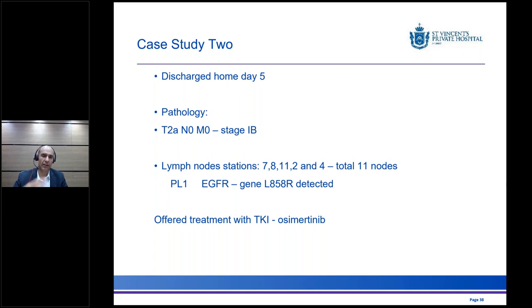Also, his margins were obviously clear. It was miles away from all of our bronchial resection margins. In him, what was very interesting, though, is that he came back with an EGFR positive. So there's a whole lot of markers which are now being tested for.